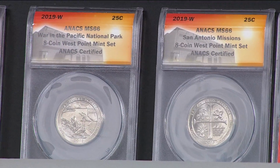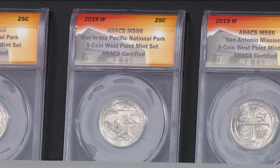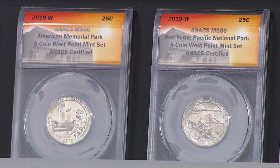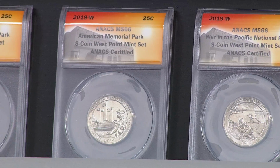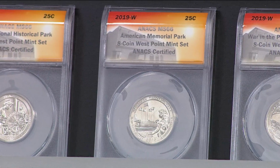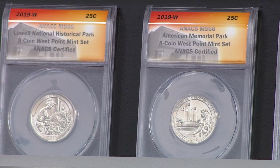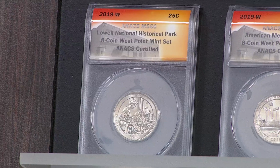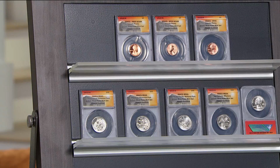Wow. We can start with the National Parks quarters that you see down there across the bottom. What the United States Mint did is it never made a West Point Minted quarter before. And it used to be, when I was growing up, you could find little treasures in your change. That stopped 15 years ago. There's nothing really great in your coins anymore. The Mint says we're going to change that. What they did is they took quarters, a very tiny percentage of them, and put a W or West Point Mint mark on them.